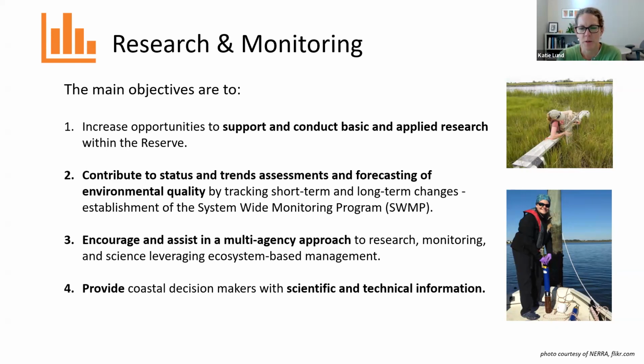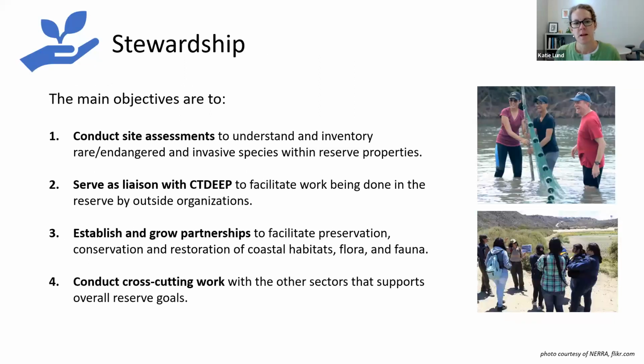And I think places like Ram Island, Mumford Cove, Fort Trumbull, places where we have access to different state piers or state owned land where we can establish these kinds of monitoring equipment are being looked at. And they're going to be having a series of stakeholder meetings in early next year to hear from organizations like yourself about where these kinds of monitoring stations would be really beneficial. The research program, like the other parts of our reserve staff, we really are trying to encourage this kind of partnership building and multi-agency approach to bring, in this case, the scientific and technical information from the reserve system to different audiences.